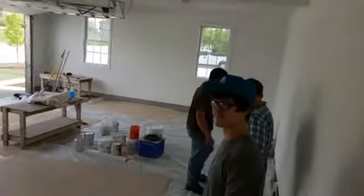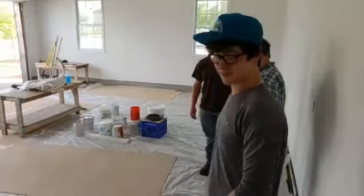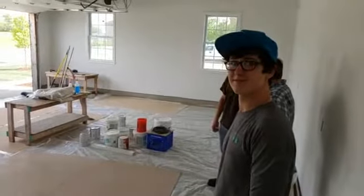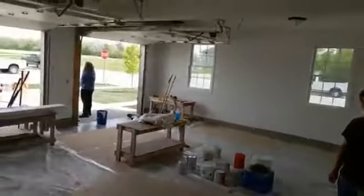Two-car garage here. Kids, what do you like most about being in construction class here? What do you guys learn? Logic work. I love it. Thanks, guys. You guys did great work.